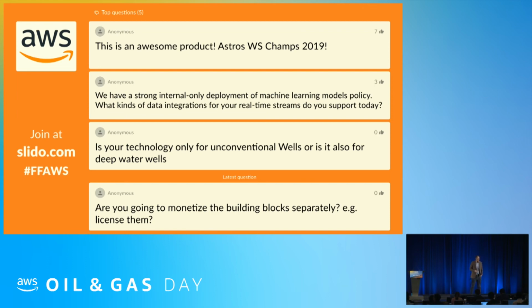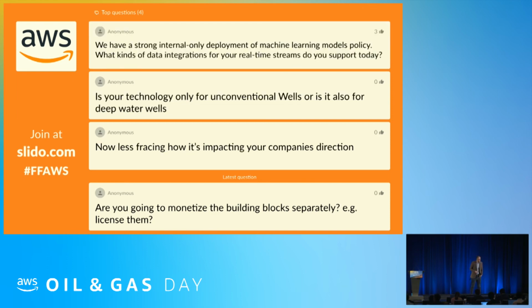We have a strong internal-only deployment of machine learning models policy. What kind of data integrations for your real-time streams do you support today? I think that's a great question. We're building a couple of ways for this. For those that don't have that rule, we do have a containerized way to deploy your own models inside our application, but we also provide streaming APIs, and we have documentation for that available. So if you have a model and you're already streaming something, you can stream into our user interface via that inbound streaming API.